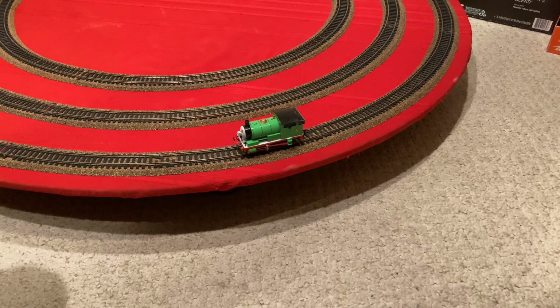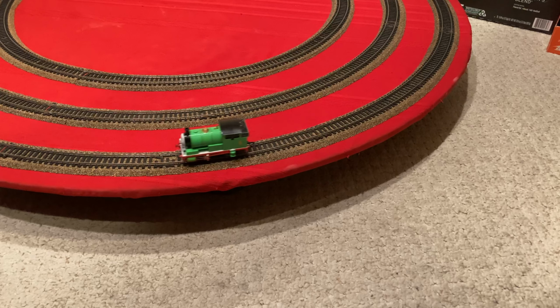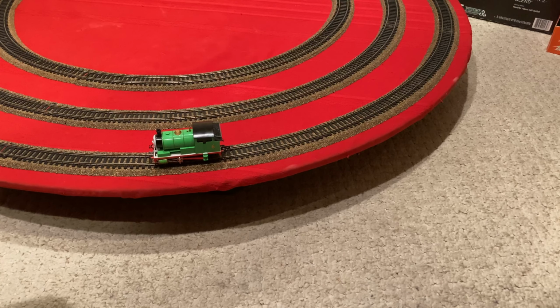Next up is the Percy. We'll give this one power. It seems to run pretty well backwards, and it is substantially louder going forwards.